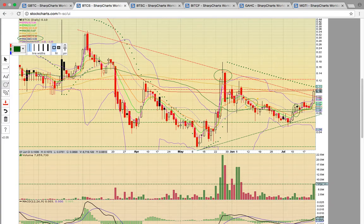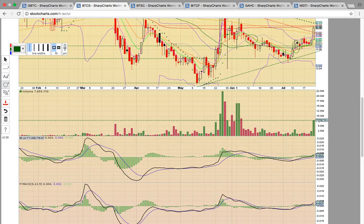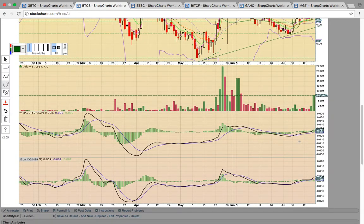If you look back here when there was a close below the middle Bollinger Band, that signaled the start of a downtrend. So it's got to break through the 200-day simple moving average to move higher. There was a big volume spike on Friday, so big volume behind the move. Recent bullish crossovers on MACD.